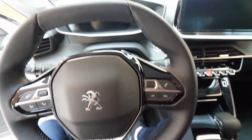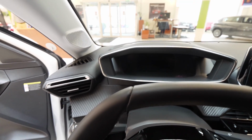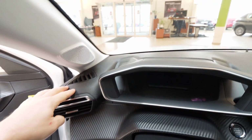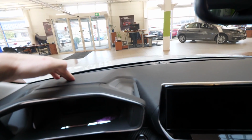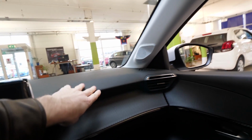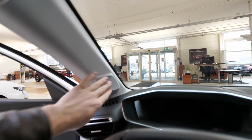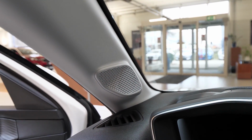The seats are really good, really good. That way, I just look down because I feel really comfortable here. Also, you can see all the dashboard has soft material, with an interesting design and shape. I like the fact that everything here is soft, even up, even down, everywhere is soft. Beautiful design. We have a speaker on the A pillar here. You can see how interesting they make the shape.